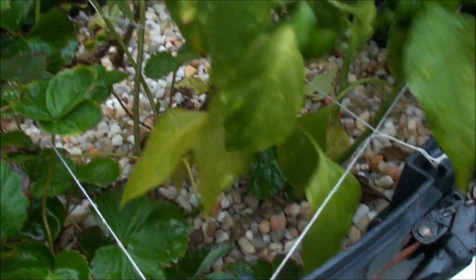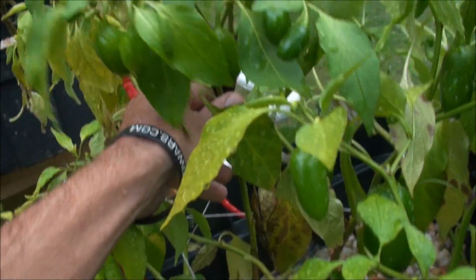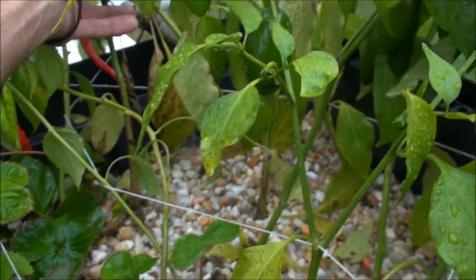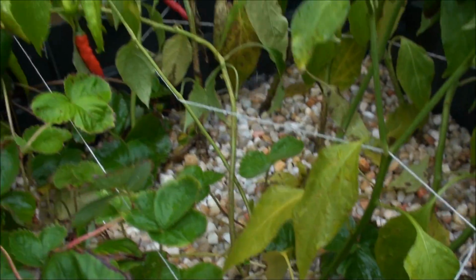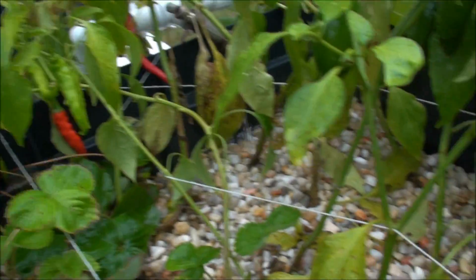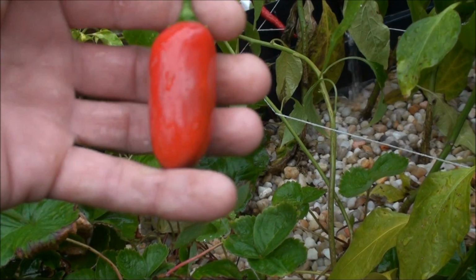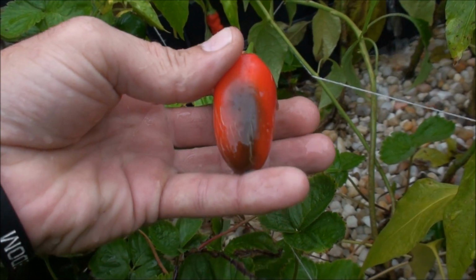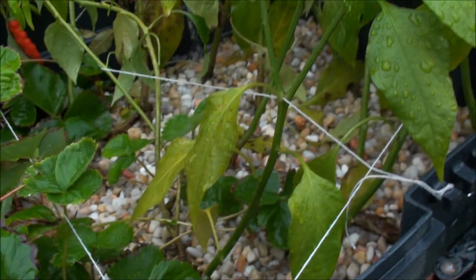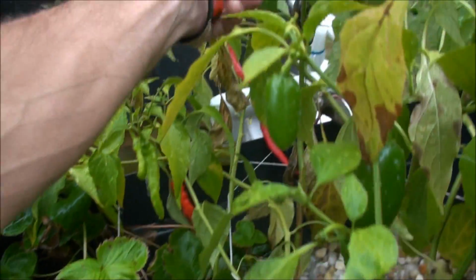And the peppers, they're all a mess. They're all over the place. They're so heavy they can't even stand up on their own. But they're all doing good, man. Everything's fruiting like crazy. Even have these big old red ones that start turning black. These suckers are always good. Another red one over here.